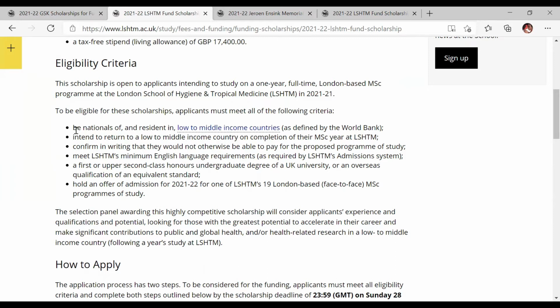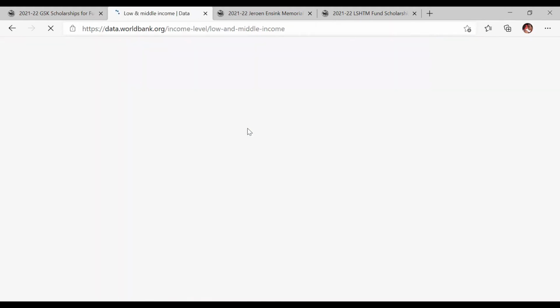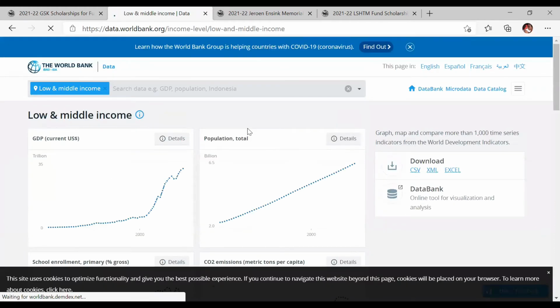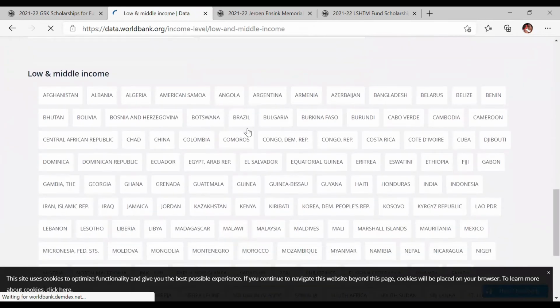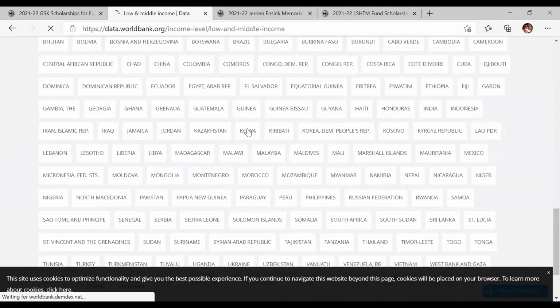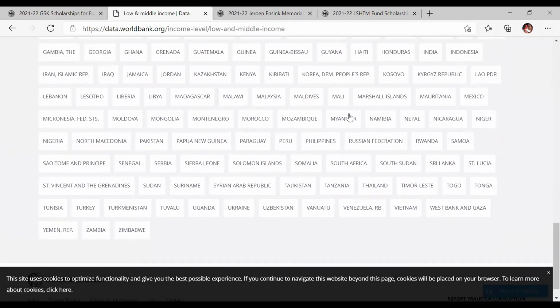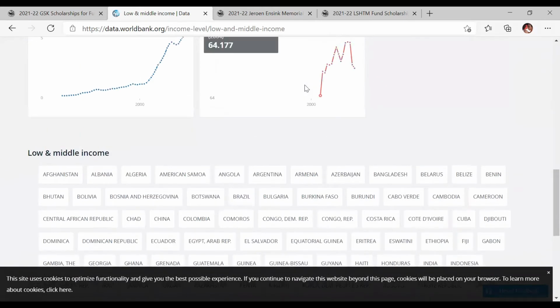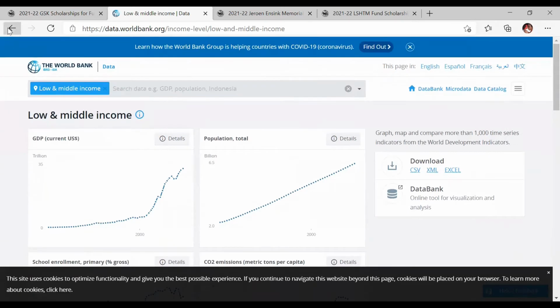And then eligibility, they say that you must be nationals and resident of low income countries. So if we click there on low income countries, it will be able to show us what is expected. And then these are the low and middle income countries. So you can even check here. For me, South Africa is here. I also see Uganda. I also see Egypt and Colombia. I also see Azerbaijan. So these are the countries that will be funded.